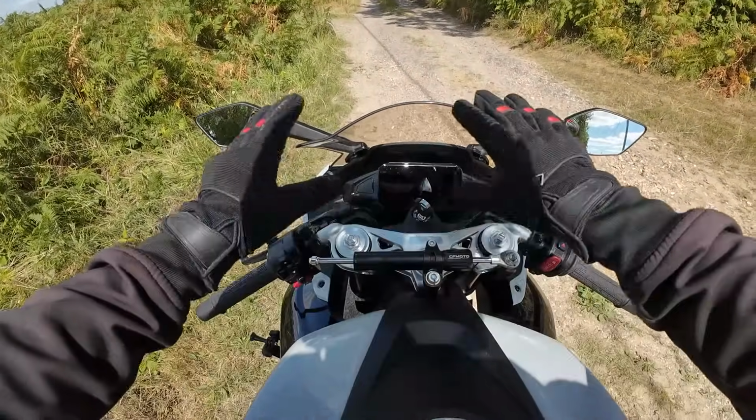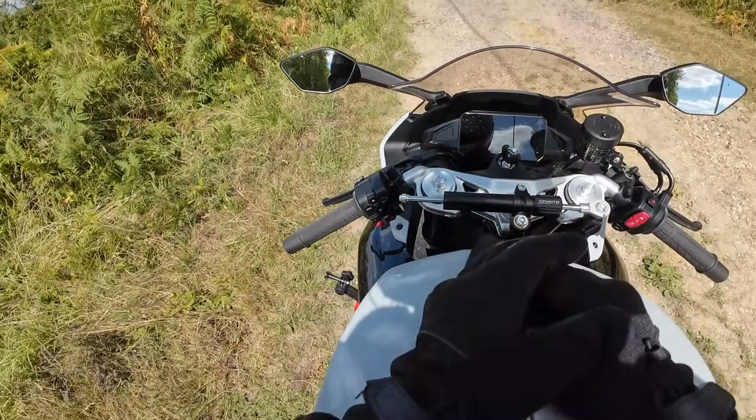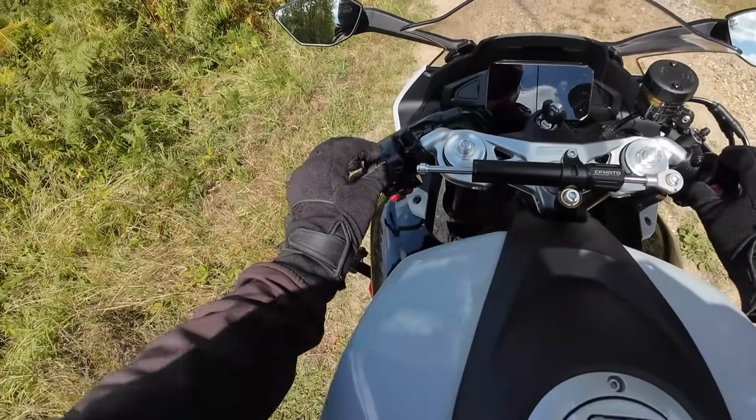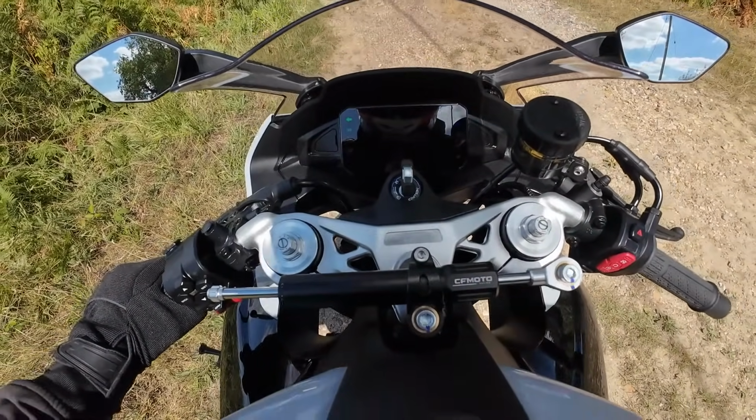But Cfmotos, they always exude quality, you know, the top yoke here, it's just really nice to look at. All the controls are very nicely made, nice plastic, nice and tactile. So let's have a look at this TFT, hopefully you can see that in the sun.